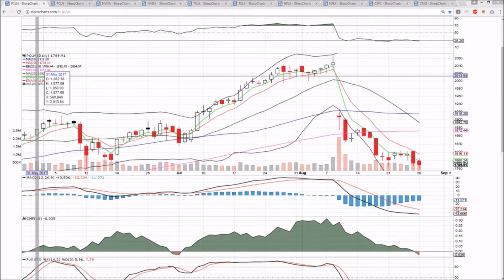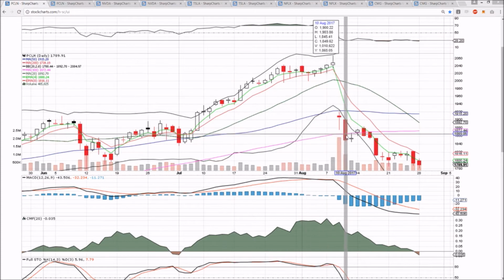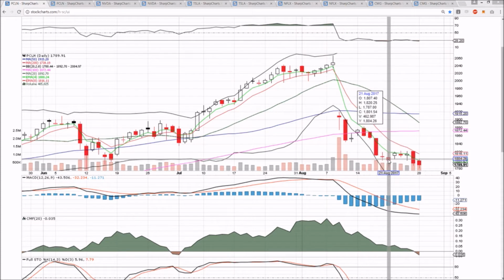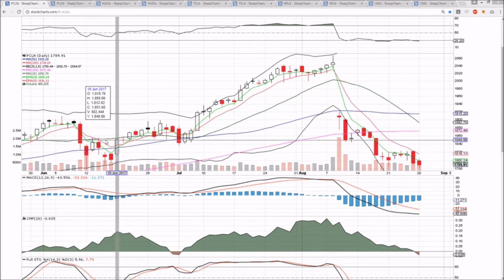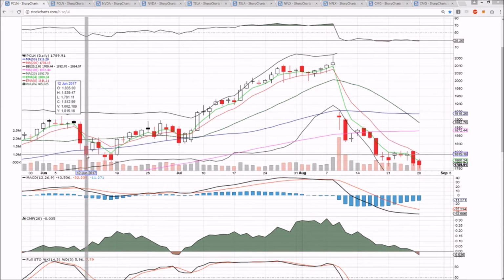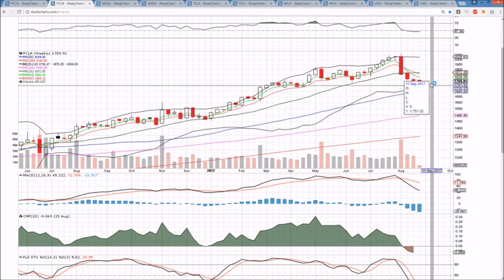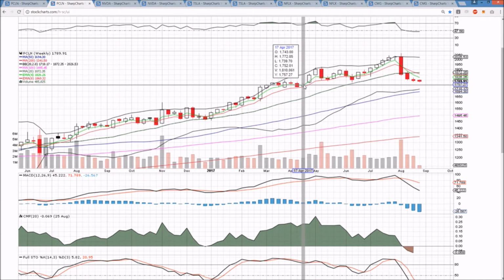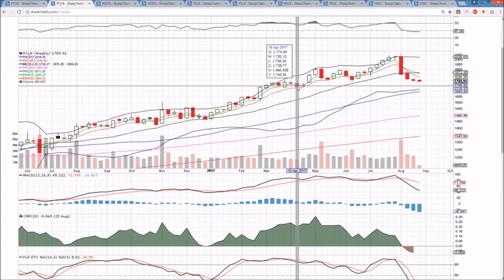So PCLN confirmed the bear flag on the daily time frame for the second time in a row in August, rejecting from exponential resistance, breaking the low of the pullback of 1787, and we're looking down at the low of the last 3 months of 1781. On the weekly time frame after 1781, we're looking down at a little gap at 1772.85, and then we're looking down at 1738.